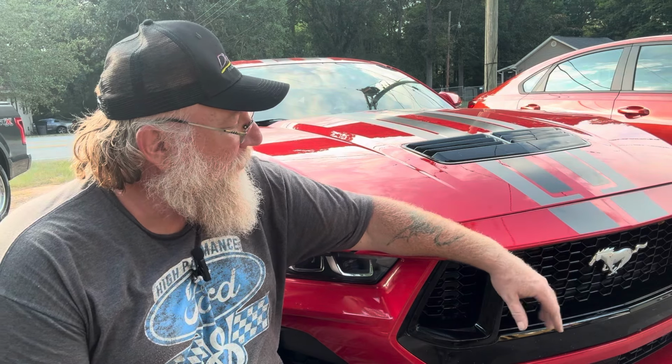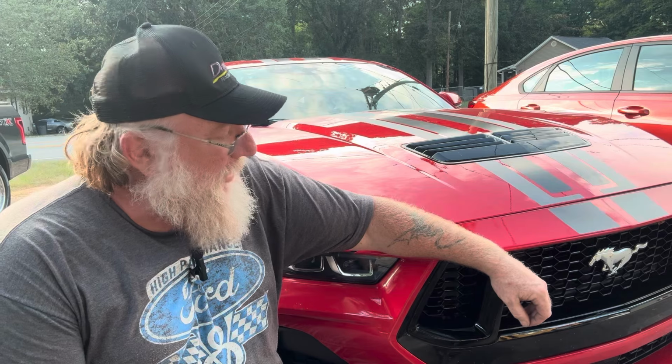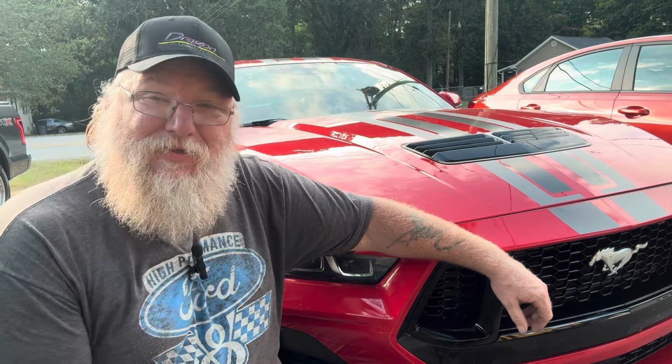As I said, my very first brand new car, I've never owned a brand new car in my life. I've never signed on that dotted line. I've never done that before. This is my very first brand new car in my entire life. And I've had it 5 days.